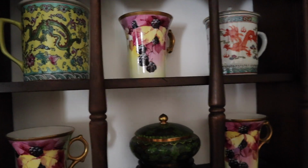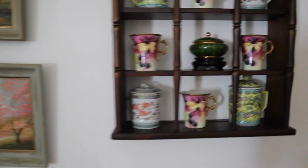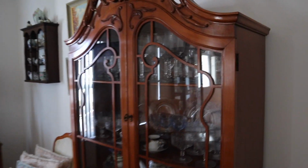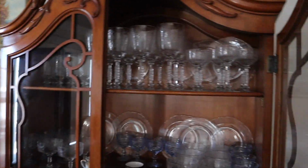I see some other mugs that might be from a cider set, so we'll see if we have a main bowl for that. Some sweet little landscape paintings. Her tastes were very eclectic. I see some pretty glass in here. A lot of it is etched.